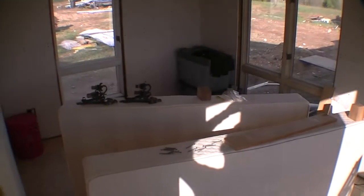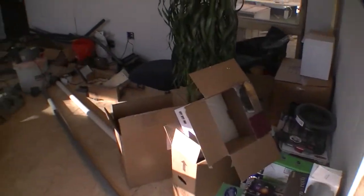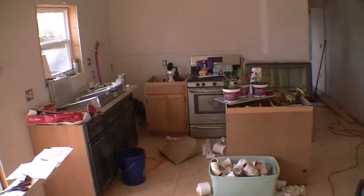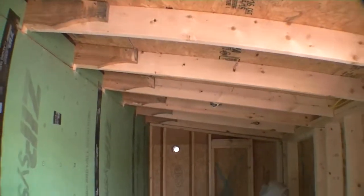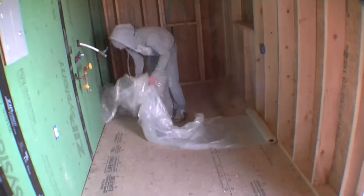Okay. Got our beds and stuff put together over here, bringing some things in. Kind of got an arrangement here. We're still working on plumbing today. Here is the room we got done. We're in the middle of getting spray foam and stuff today.